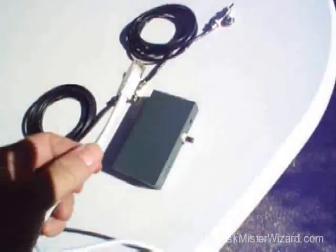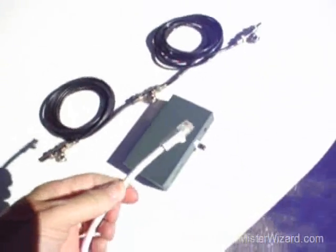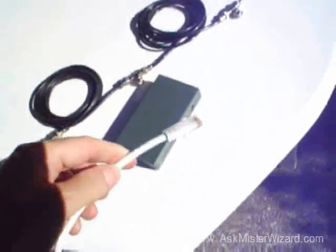But engineers did find a way to adapt a higher quality wire that still looked like a telephone wire, was still inexpensive, and they could tap it into an Ethernet segment.